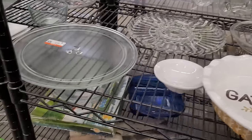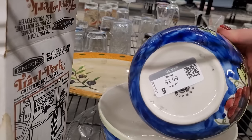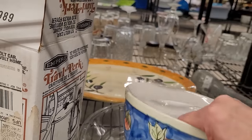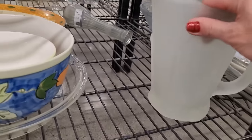I'm always looking out for Le Creuset bakeware and serveware. It is timeless, excellent quality. It'll last and last and last. I love my enameled iron Le Creuset pans. They are fantastic for cooking.